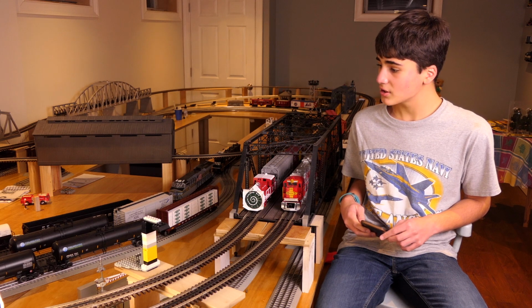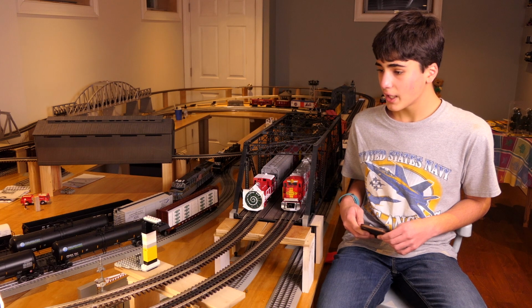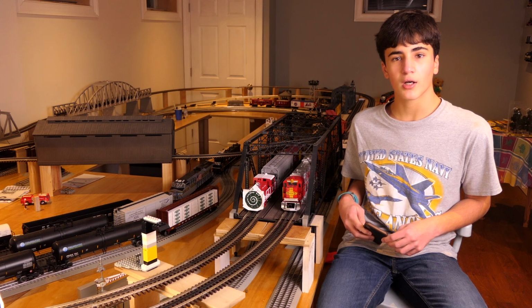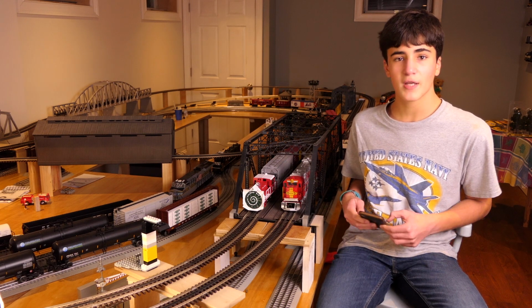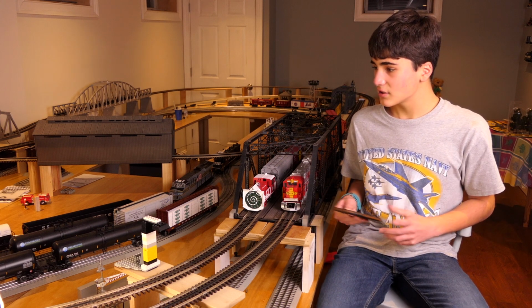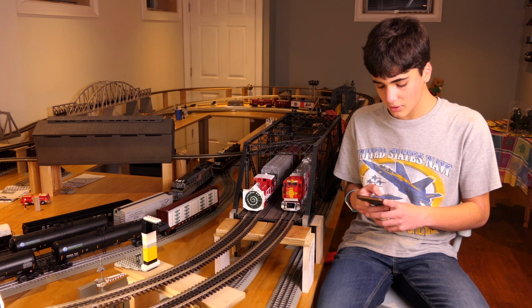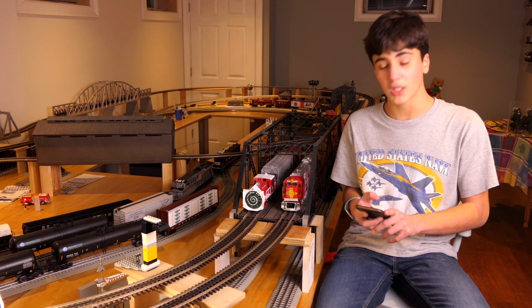And also, I have a very unique model railroad, and I figured it would be really cool to share it with other people, and I've met great people like you guys, and it's really nice to be able to share things and to share a similar hobby with other people, especially because the hobby is so unique.